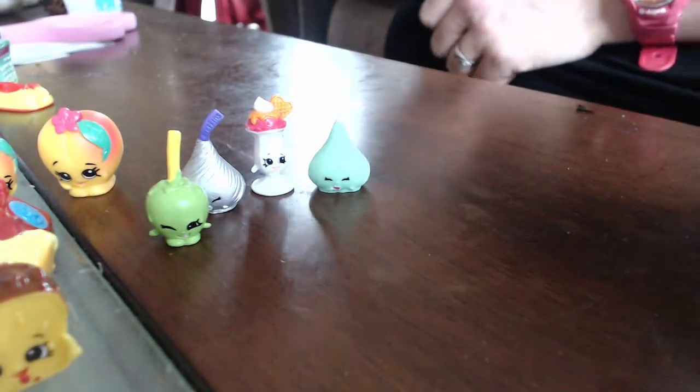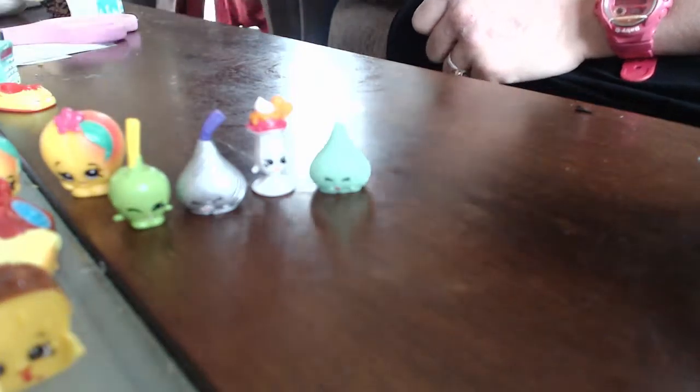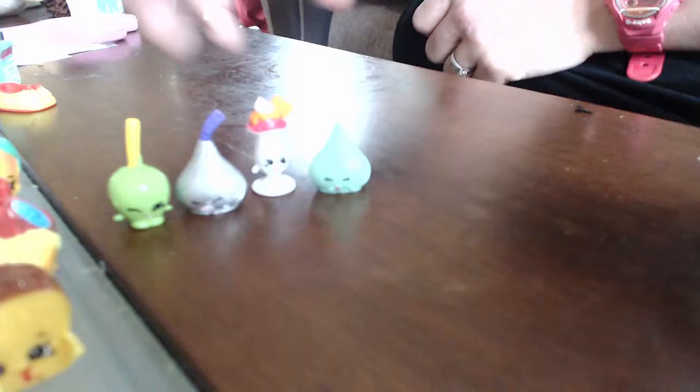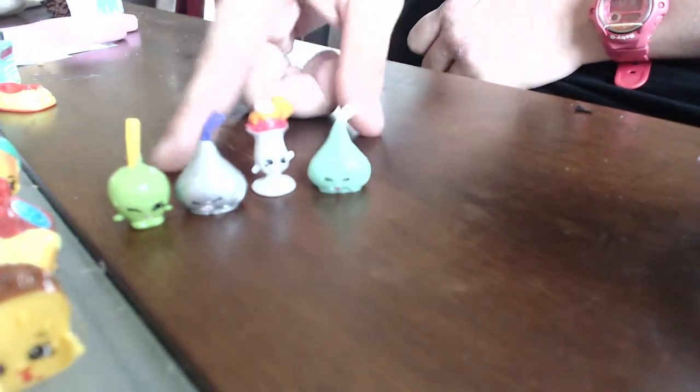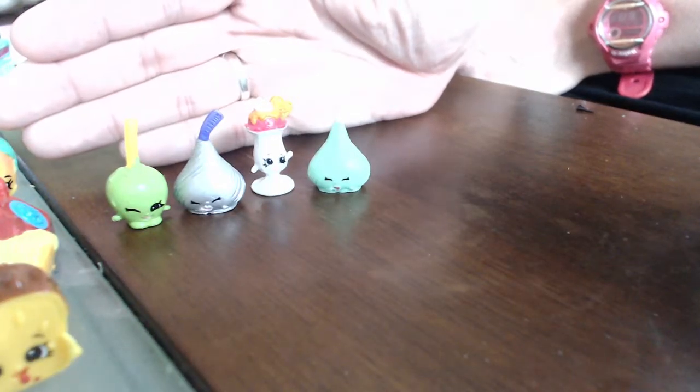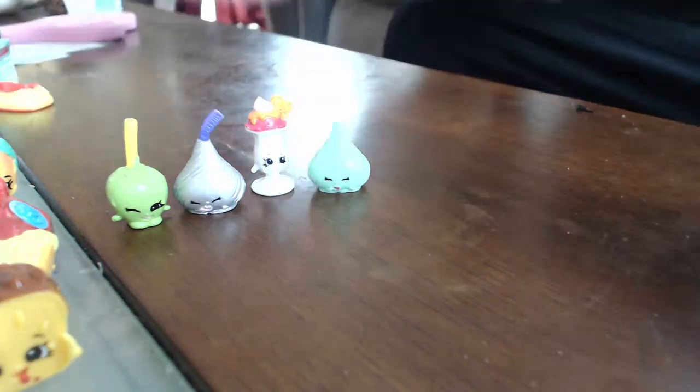The purple one. Next. Oh, and we've got another Hershey's Kiss. Okay, so that's really cute. These two are quite common though, but I like that I've got them in the different colours.